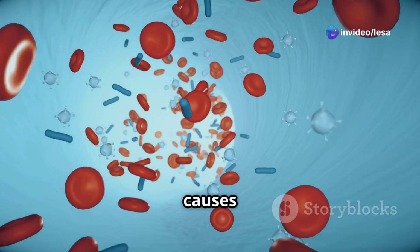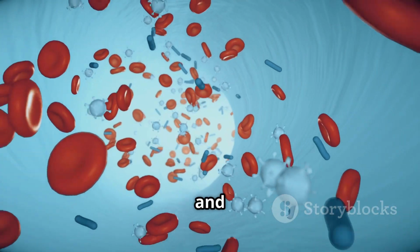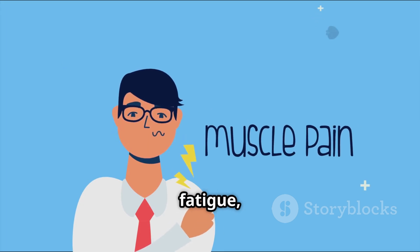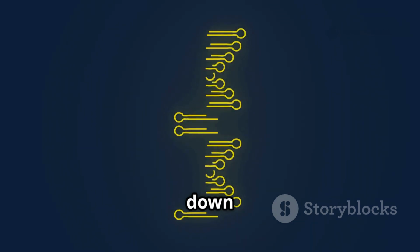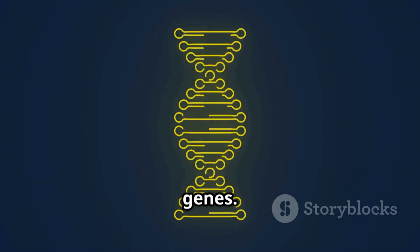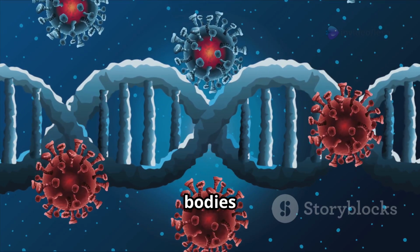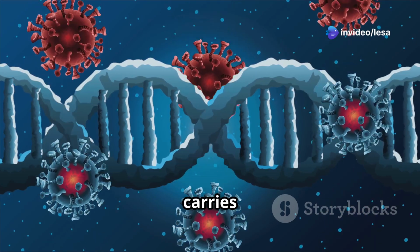This change in shape causes all sorts of problems, making it hard for blood to flow smoothly and deliver oxygen effectively. This leads to pain, fatigue, and a host of other issues. But don't worry, we'll explore everything in detail. Sickle cell disease is inherited, meaning it's passed down from parents to their children through genes. It's caused by a mutation in the gene that tells our bodies how to make hemoglobin, the protein in red blood cells that carries oxygen.